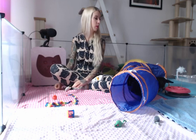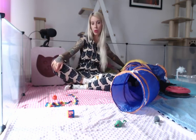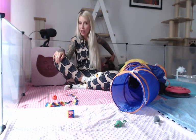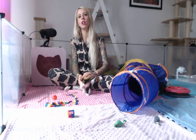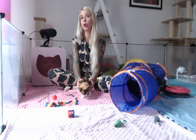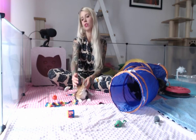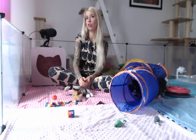So I did harness train my cats, but the way that I did that is by associating the harness with good things. So you can just show them the harness and give them a treat, or put the harness on them for 1 minute and feed them or give them a treat so that they know that it's a positive thing and that you'll take it back off.